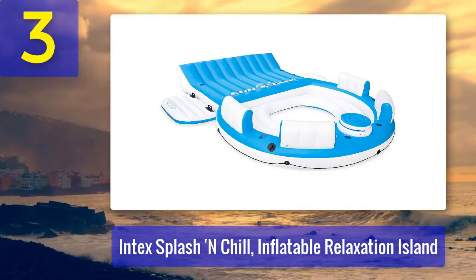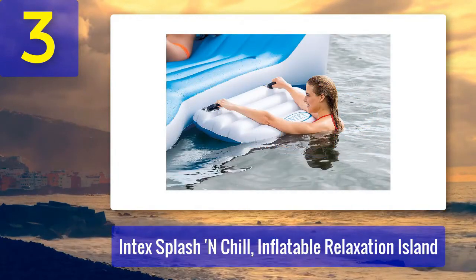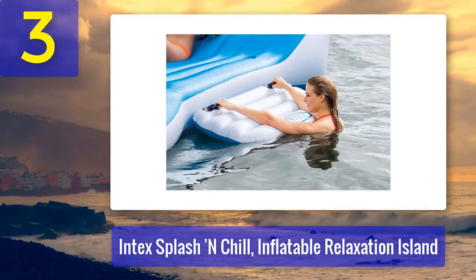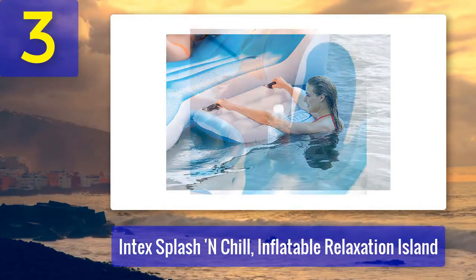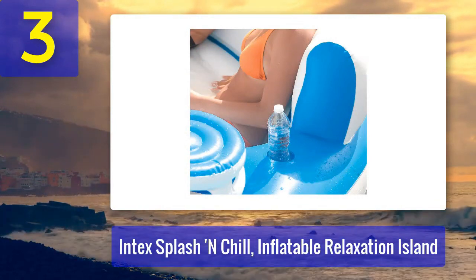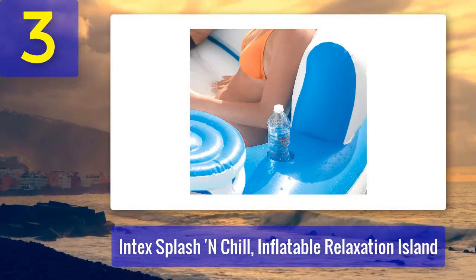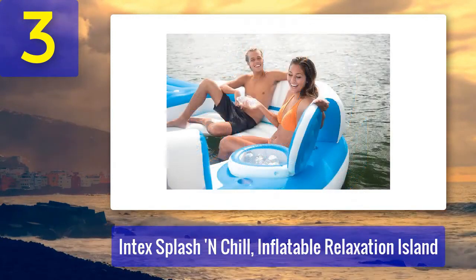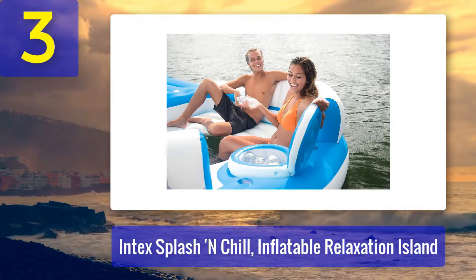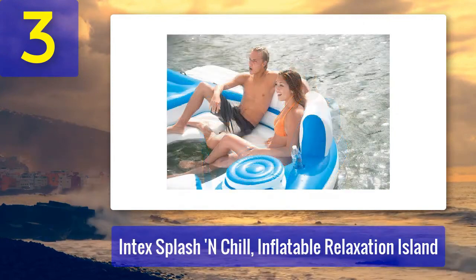The Intex Splash & Chill Inflatable Relaxation Island is designed for those who crave the perfect blend of relaxation and fun on the water. This inflatable island accommodates up to 7 people, making it an excellent choice for larger gatherings. The island features a detachable sunshade, allowing you to stay cool while enjoying the sun. With its spacious design, multiple cup holders, and comfortable backrests, it's an ideal spot for relaxing and socializing.